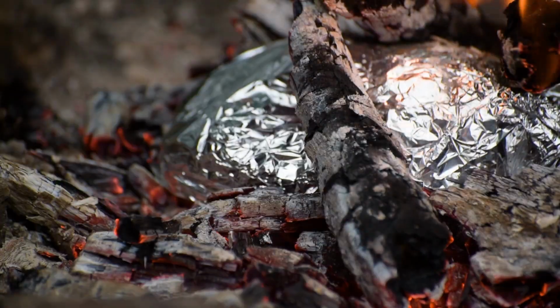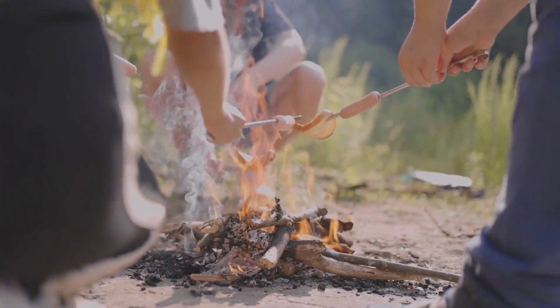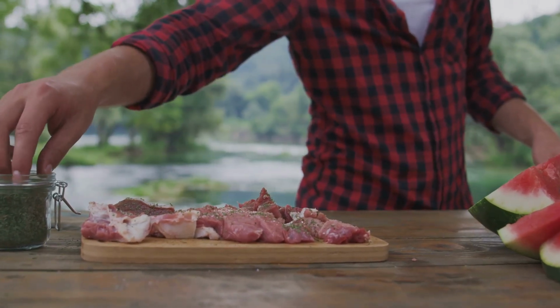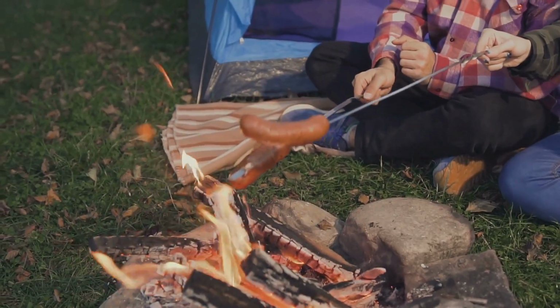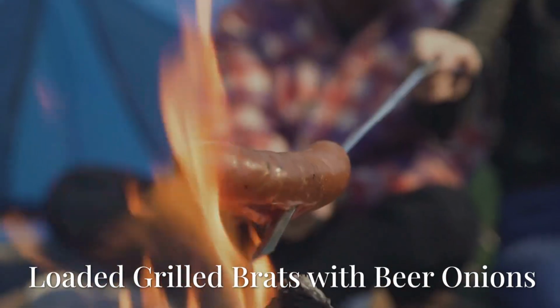Start with a camping classic, foil packs. These are easy, mess-free, and full of flavor. Cube your steak and toss with chopped veggies, olive oil, and seasoning. Wrap it tight in double-layered heavy-duty foil. You want a good seal so nothing leaks into the fire.